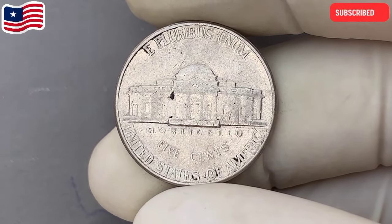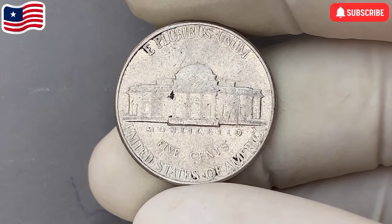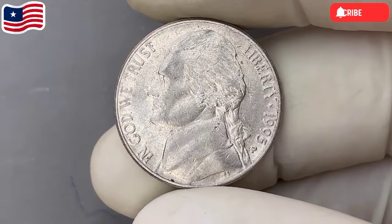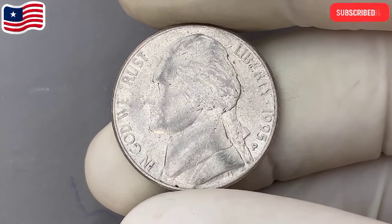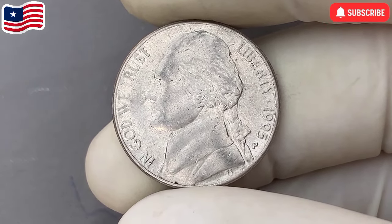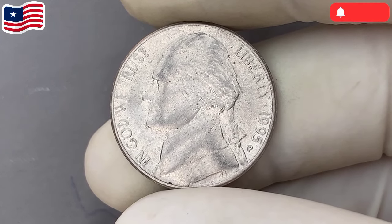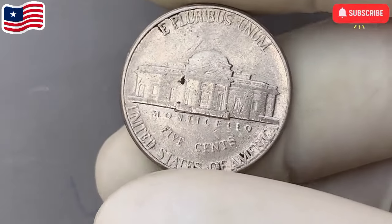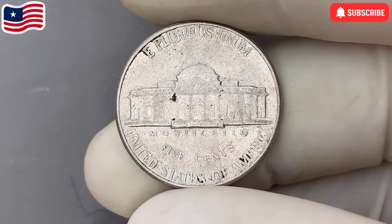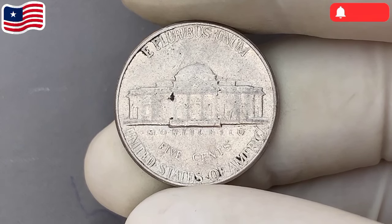Beyond condition, there's a fascinating world of mint errors and varieties that can add extraordinary value to coins like the 1995P nickel. Occasionally, mistakes happen during the minting process: a doubled die, an off-center strike, or an unusual planchet flaw. Such errors transform a standard coin into a unique piece of numismatic history. Collectors eagerly seek these anomalies because they're scarce and add an exciting twist to any collection.